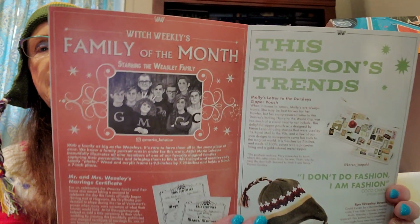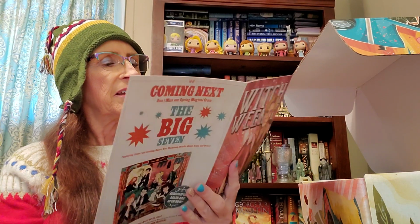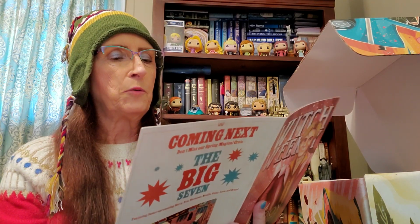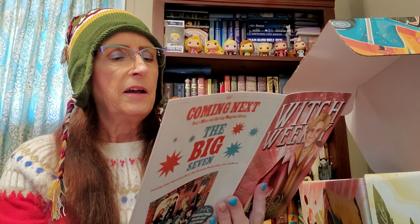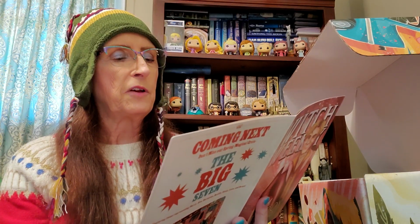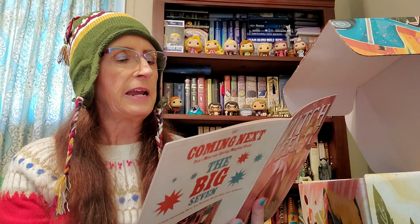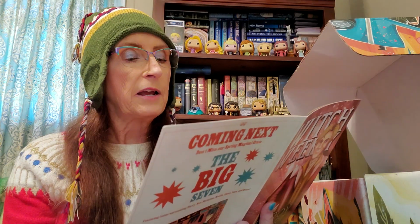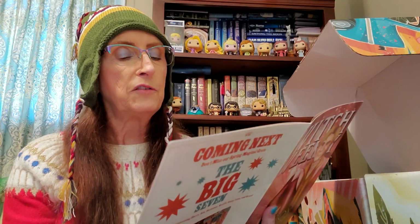Witch Weekly's Family of the Month, starring the Weasley family. With a family as big as the Weasleys, it's rare to have them all in the same place at once. We knew a family portrait was in order for this crate. Artist Maria Lahane beautifully illustrates all 9 members of one of our favorite magical families, capturing their personalities and bringing them to life in this framed and mantle-ready family photo. Wood and acrylic frame is 9.5 by 7.25 inches and holds a 5 by 7 inch photo.